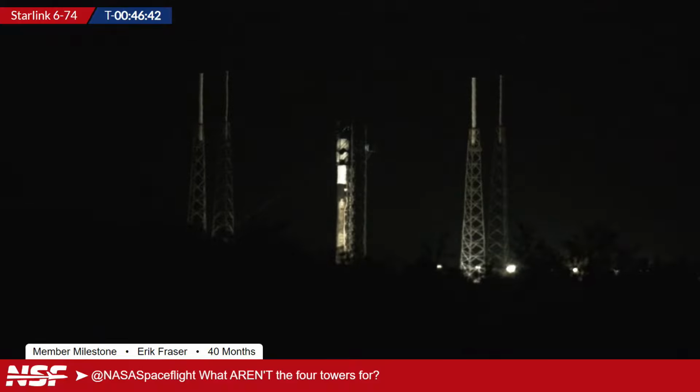So yeah, the other thing you don't see out at Vandenberg is the rocket because of the fog. So you don't see the towers, you don't see the rocket. Yes, that's also true.